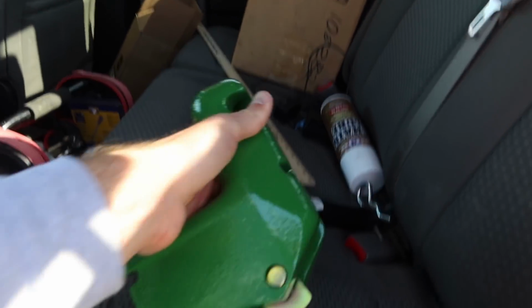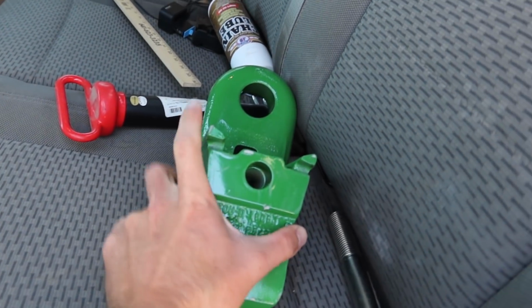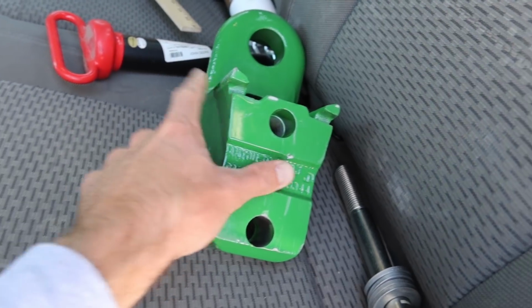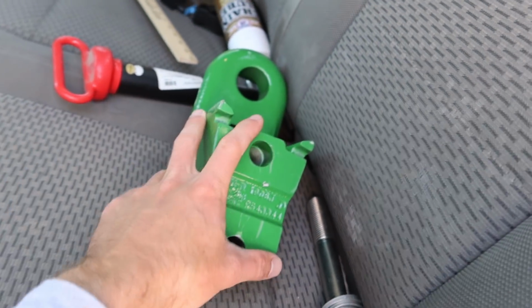Well, I ordered this extremely giant heavy hammer strap for the 8110 because I thought we were gonna use this tomorrow, but I don't think we are. That'll come in handy still.